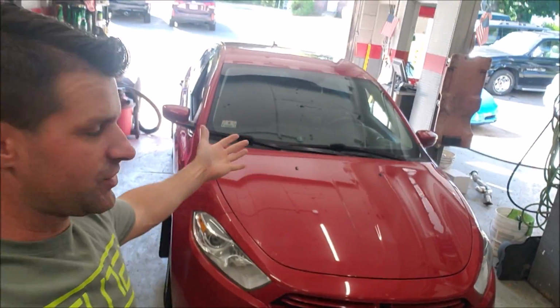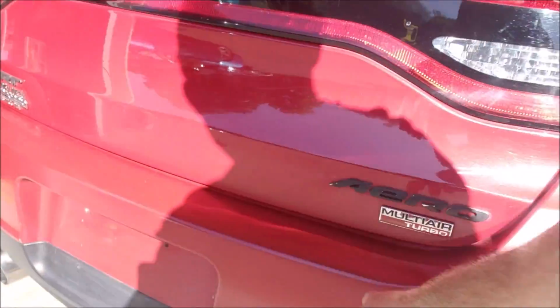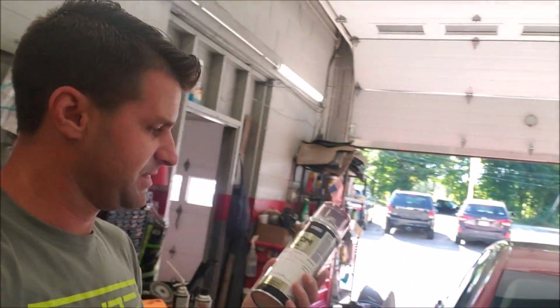Back to the Dodge Dart. So I showed you the crack. We had a crack in the front bumper there. We had a crack in the rear bumper over here. So we repaired it, and then what we did was, you can call your local paint store and get a can like this. SEM makes these.